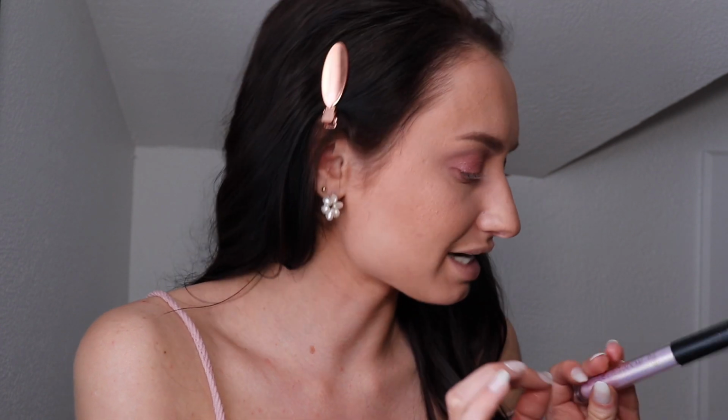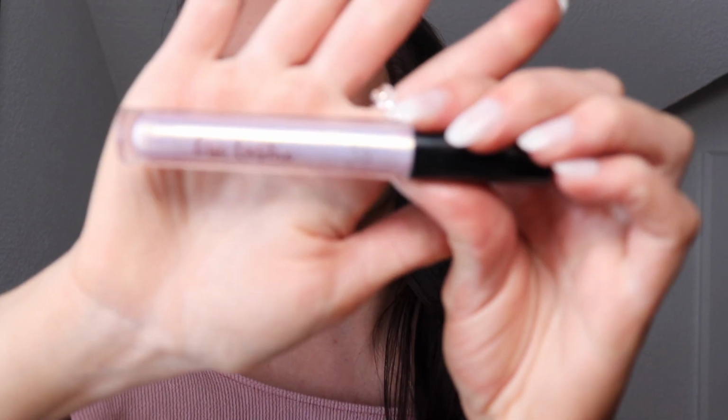Just like that. All right, now it is time for the part that I'm most excited about. My amazing coworker and sweet friend, her and her amazing daughter that is also a great friend of mine, they gave me this Eye Luster Cream Eyeshadow by Ciate London, and let's see. Okay, so it actually does not say the name of the shade, so I'm sorry, that doesn't really help you guys that much, but this is what it looks like.